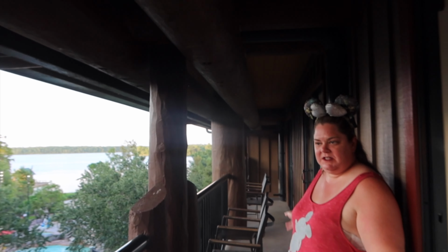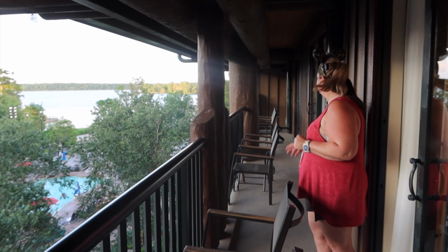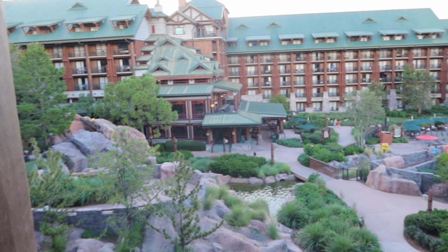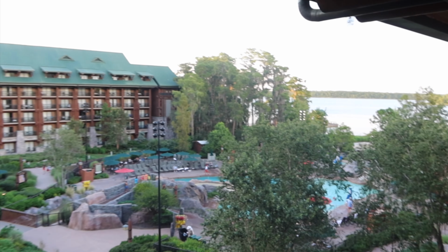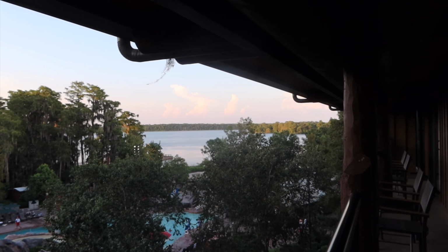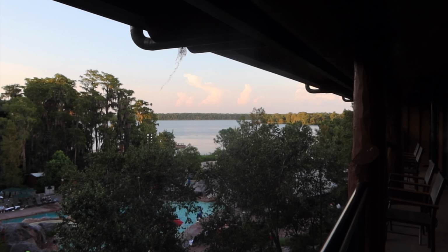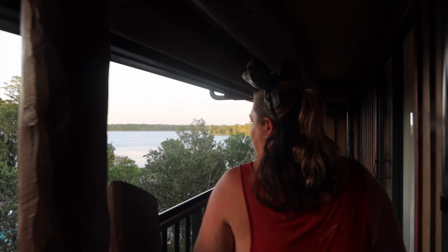So this is a 2-bedroom, so this is like the length of the whole patio. We have 6 chairs. This room sleeps 4, 5, 6, 7, 8 people, and you have 6 chairs on the balcony. And your view is a gorgeous view. Well, you got the pool, but you still do have Bay Lake. It was just really nice. We'll have to let you guys know about the noise if it bugs us in the mornings and everything. Okay, we're still walking down here.